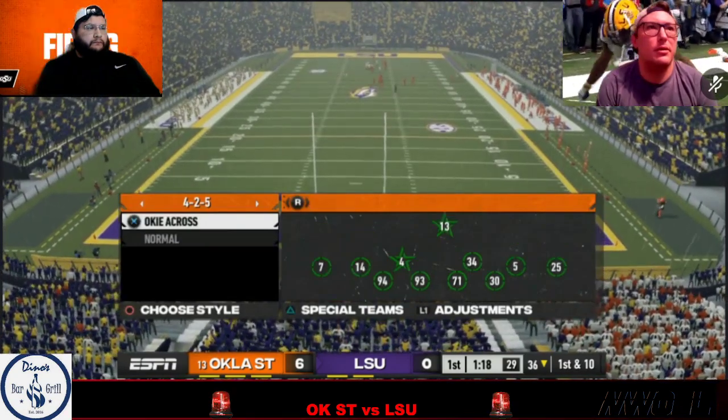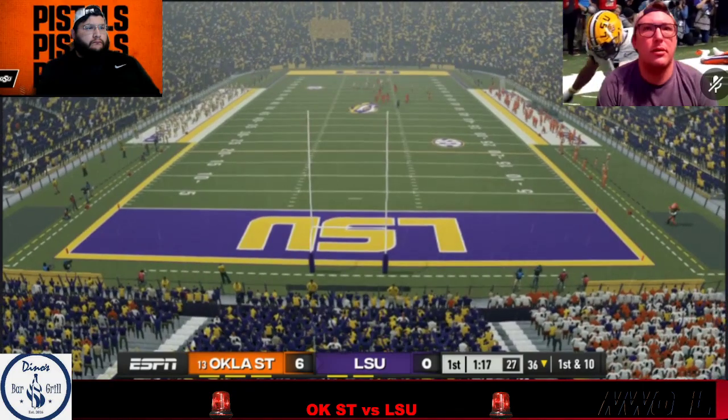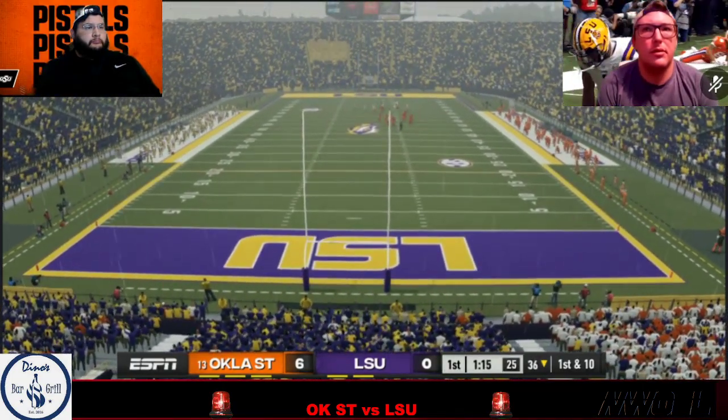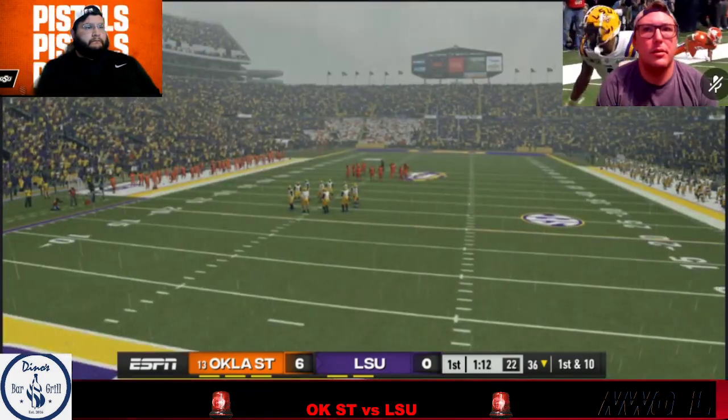But Boutte, talk about him, Jimmy. Comes down with the first down. They need a big day from him. I think he only had 1 catch against Oregon. It was a big catch, for 34, but that was it. So they need to throw his way a little bit more, I think, in this game.